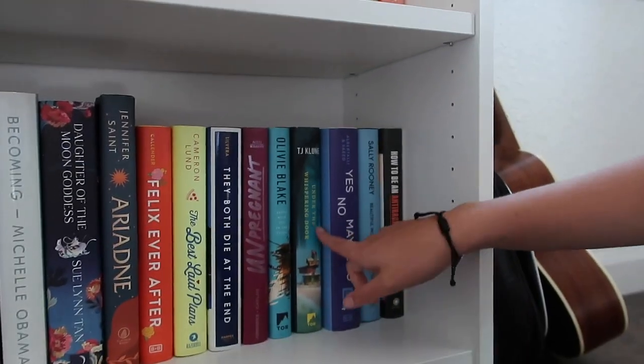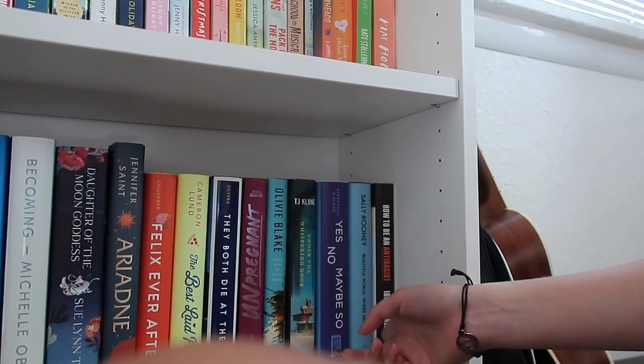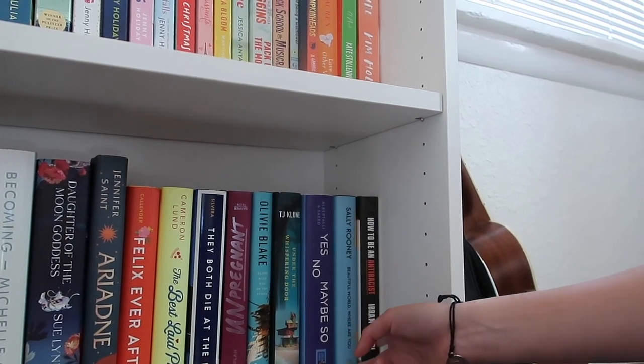I have some TJ Klune, Under the Whispering Door, one of my favorite books. Absolutely love that one. Yes, No, Maybe So, some Sally Rooney, and How to Be an Anti-Racist, which is actually a banned book in Florida. But those are all of the books on my bookshelf, and that's how my bookshelf is organized.